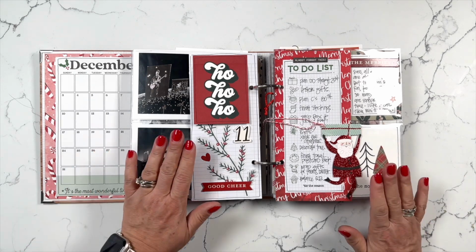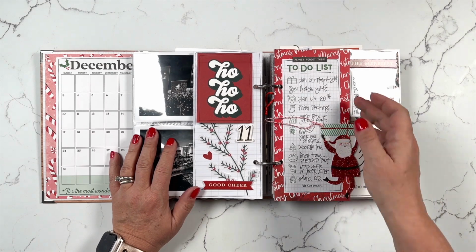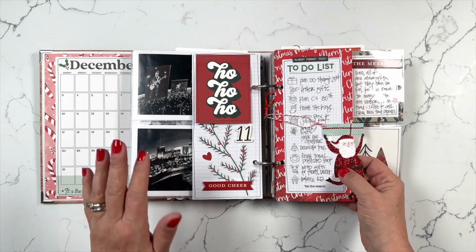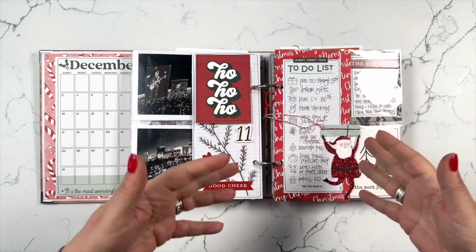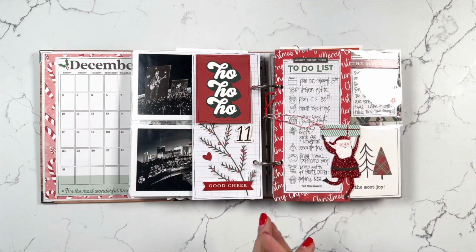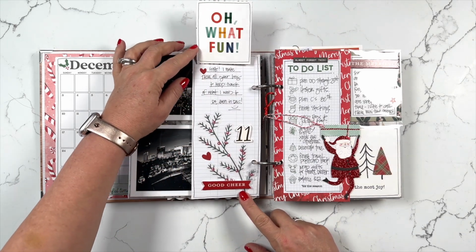All right, so then we moved to the 11th. On the 11th, I did a little to-do list. I write lists for everything. Anything I need to do, I'm always writing a list just because it helps me keep my head on straight. So I thought it'd be fun to include a to-do list, or it's kind of like a little time capsule, right? A time capsule for this particular point in time or this year. So a little interactive element over there.